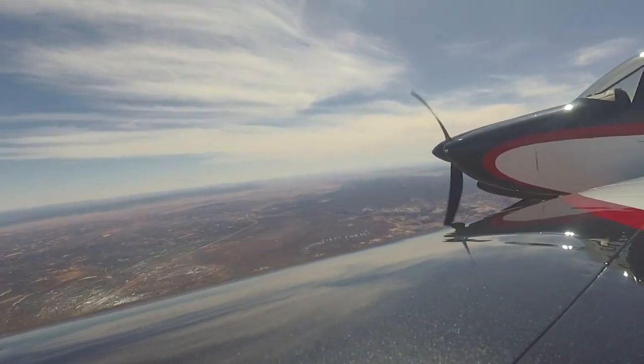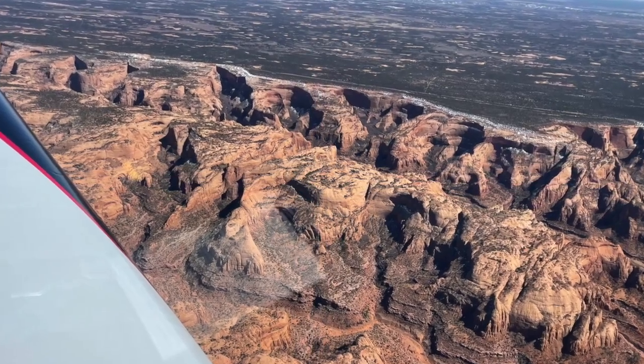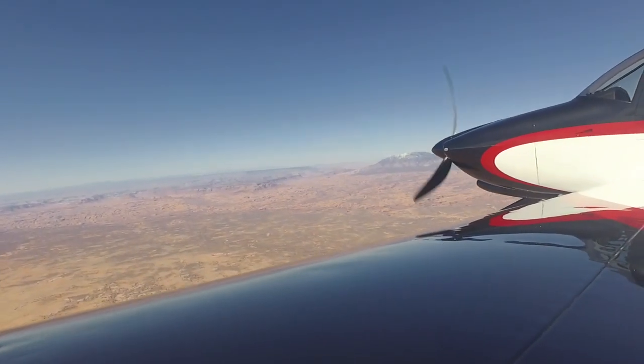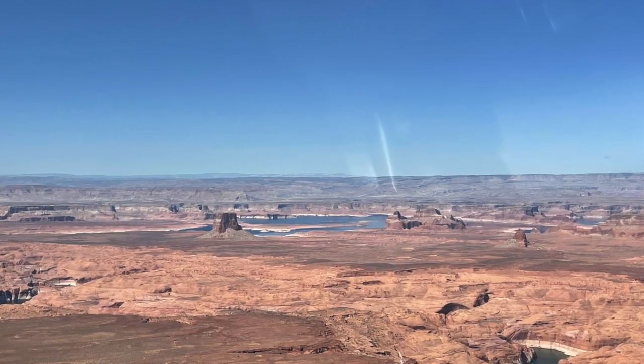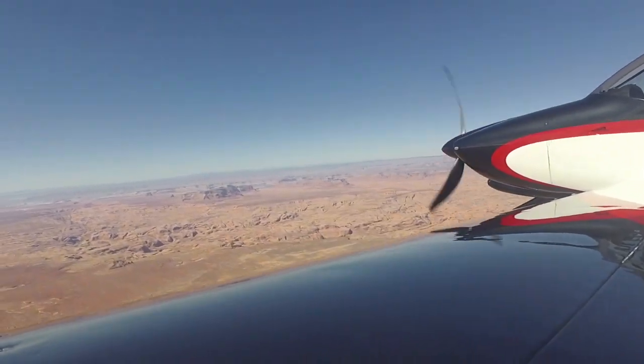Once I passed Monument Valley, I then wanted to go over the Navajo Nation. So I turned south and circled part of it that's kind of to the southeast of the Page area. The rock formations in that area are spectacular as well. Then I turned back to the west and made my way back to the airport.